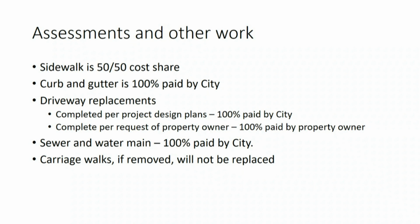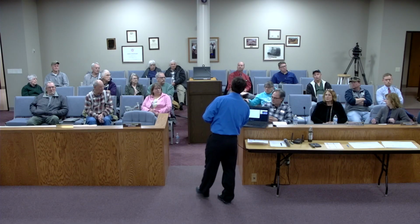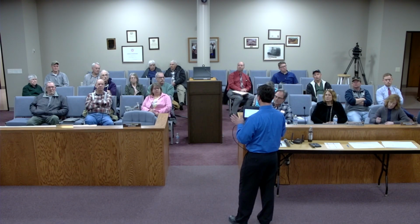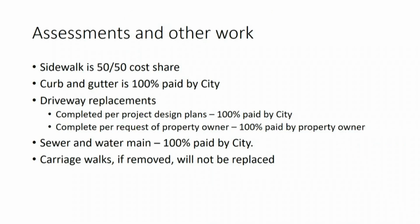Justin? Yep. You mean the driveway from the sidewalk to the road? Yes, thank you. That's the portion of the driveway within the right-of-way, such as between the curb and gutter and the sidewalk. That's 100% city. Sewer and water mains, all those replacements are 100% by the city utilities.